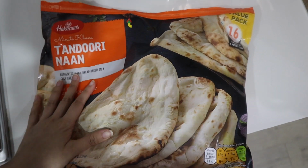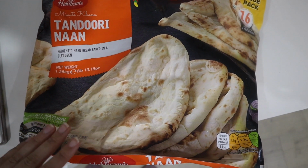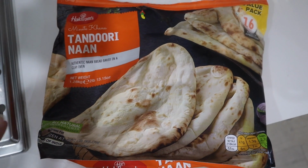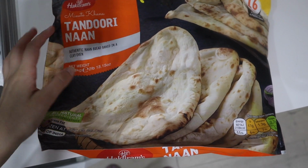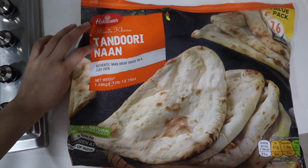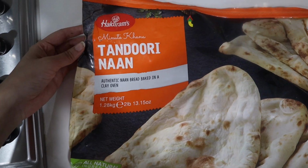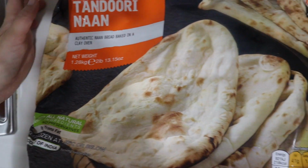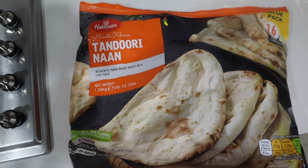Alrighty, so this is the naan bread that I'm talking about. It's a frozen naan bread, so you just take this and put it into the oven for about 10-15 minutes and it comes out really nice. So I don't think I'm going to have naan bread today, I'm just going to have it with some rice. But yeah, I thought I'd show you guys which one I get. This is the one from Haldiram's, tandoori naan, and yeah, let's get cooking.